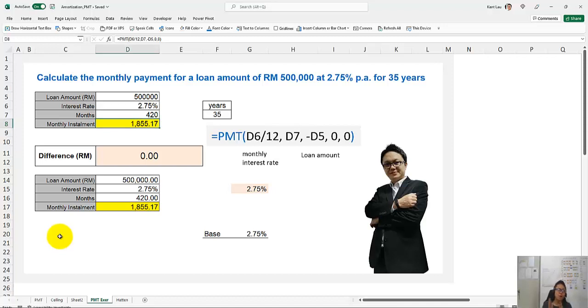Hi. If you buy a house for 500,000, the selling price is 500,000, and you get an interest rate of 2.75%. Say you're 25 years old when you buy it, and over the next 35 years, the banker says your monthly payment will be 1,855.